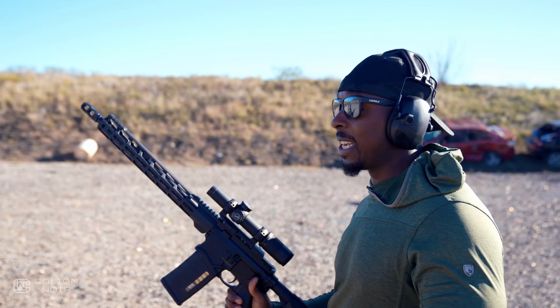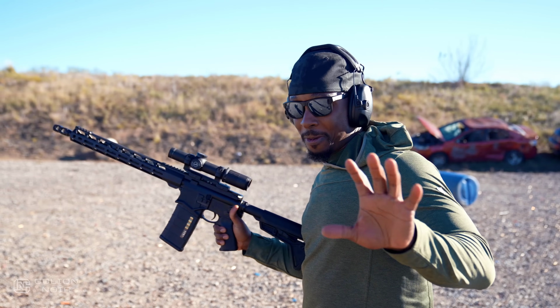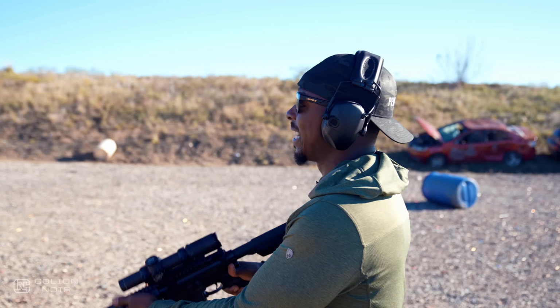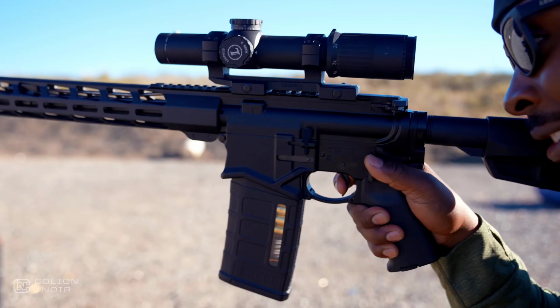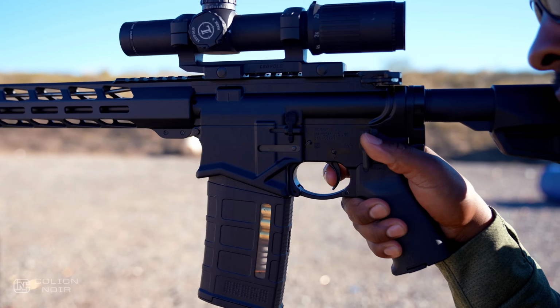Don't take this the wrong way, Ruger. I didn't expect it to be this good in a Ruger rifle. I'll just be honest with you. I know you do great precision stuff, but for an AR-10 like this, look at this. Look at that. Look how smooth that take-up is.